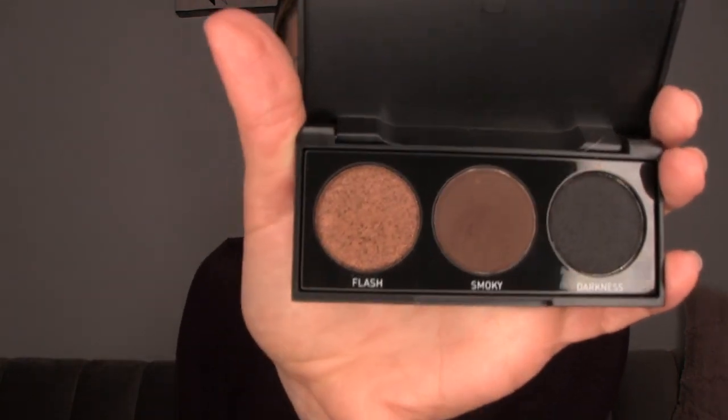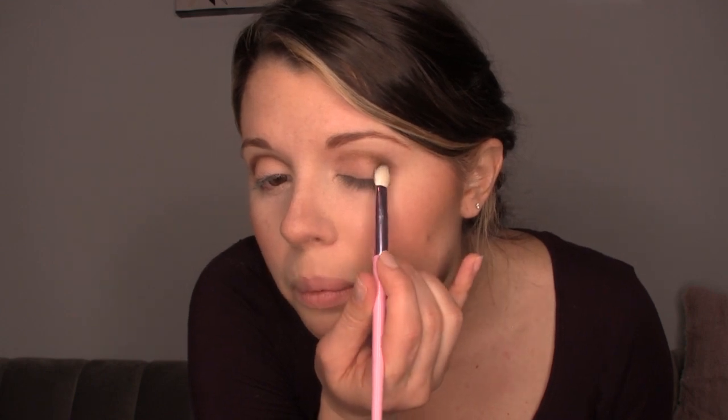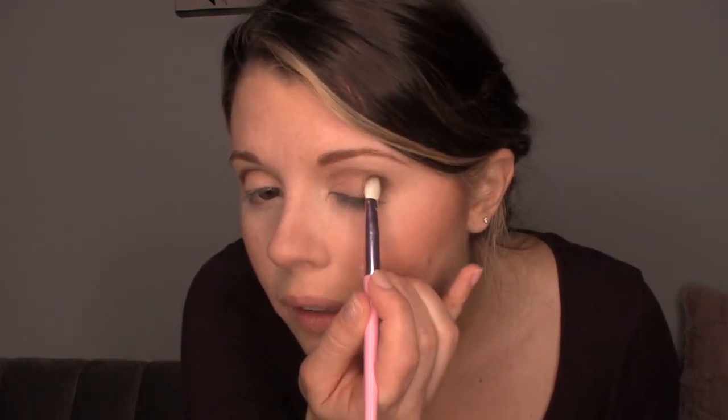So here I'm going to dab this brush into Smokey, which is the matte brown right here. This is actually coming out pretty dark, I'm not going to lie. Flash was even darker than I thought it would be. I'm just going to tuck that in right here. I'm going to have to use some of my other eyeshadow to blend it in because I personally do not like super dark eyeshadows on me, and it could be just because I'm fair. I'm very fair.